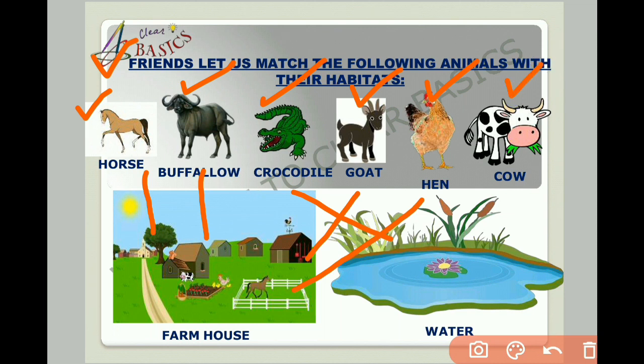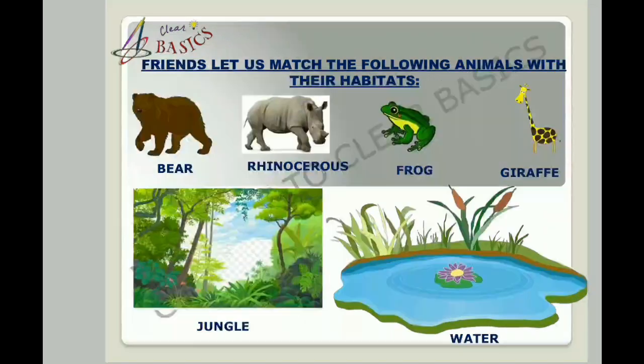Friends, can you recognize the next animal? Yes, the next animal is cow. Cow is an animal which we can see in a farmhouse and it gives us milk. So I will draw a line from the cow to the farmhouse. Now let us move on to our next slide.